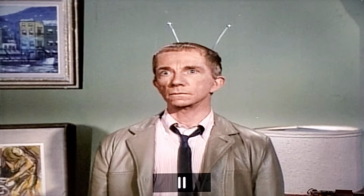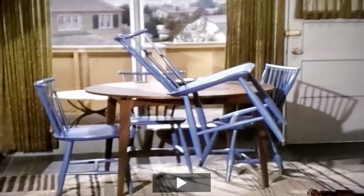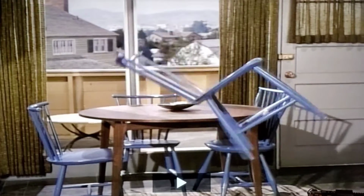So that was actually Bill Bixby that did that stunt. That's pretty cool. Andy is invisible, and he picks up this chair, but you can clearly see the wire right in this area that's suspending it. Right there, you can kind of see it reflected right in that spot right there.